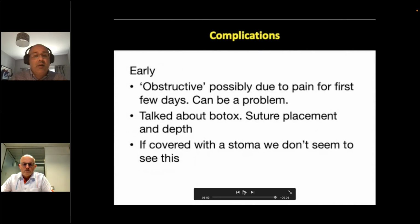Complications early are pain related, so when the epidural comes out, you can get obstructive type symptoms, which can be a problem. We've talked about using Botox, but haven't needed to. It's hard to pick which ones are going to have problems. And suture placement depth is probably key. If it's covered with a stoma, we don't seem to have this. It probably is pain related.